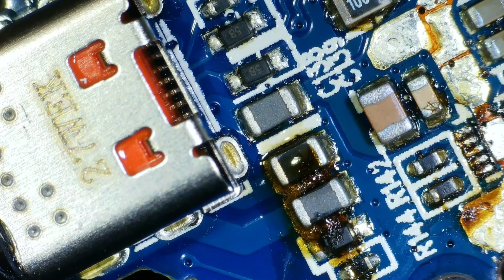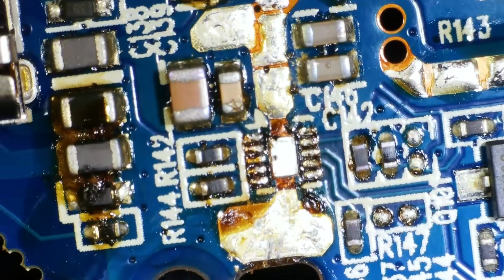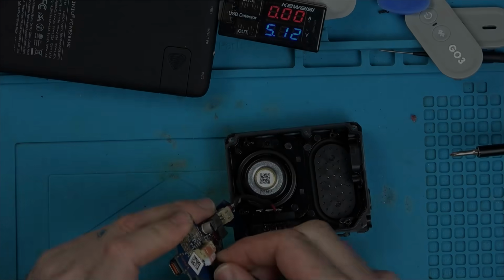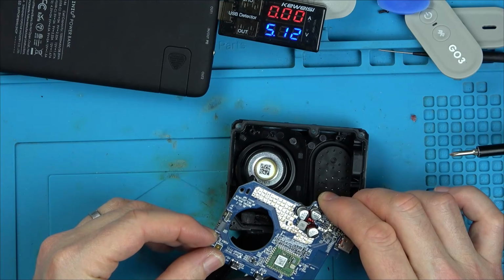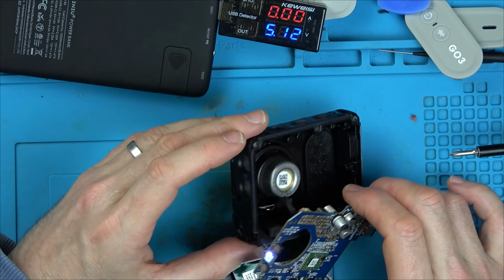Now, it's obviously not going to work, because I presume that's to do with charging it up. I wonder though, if we were to put the battery in, would it come to life but maybe not charge? I think we should try that. Right, let's see if it will turn on. Yes, look. Listen. Did you hear that? There you go.